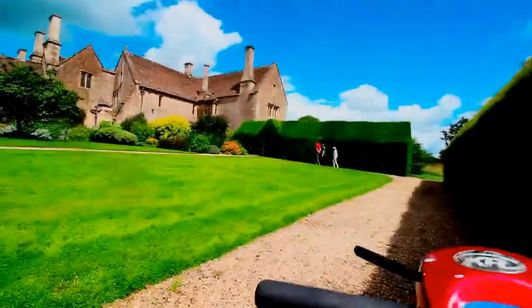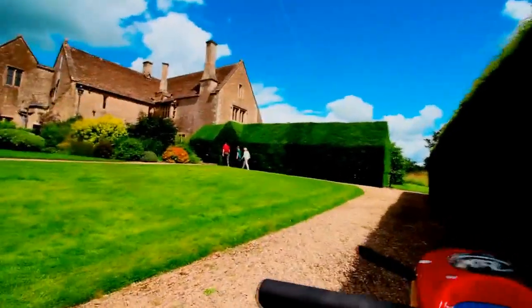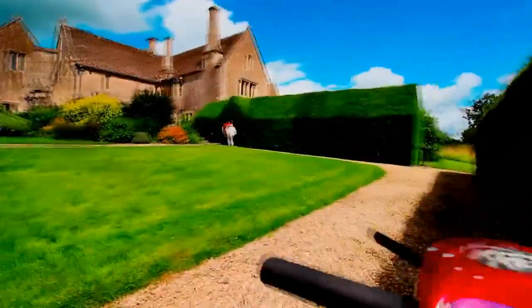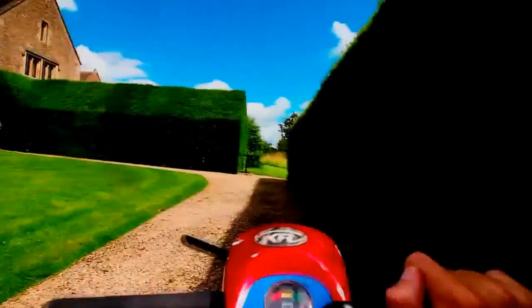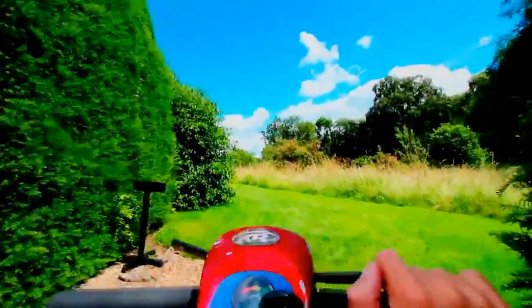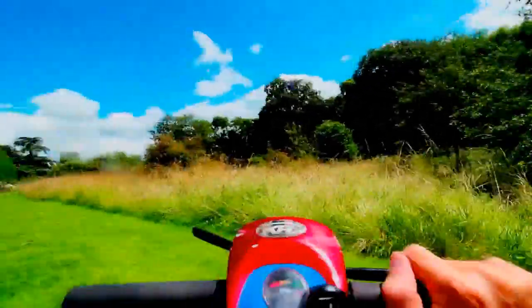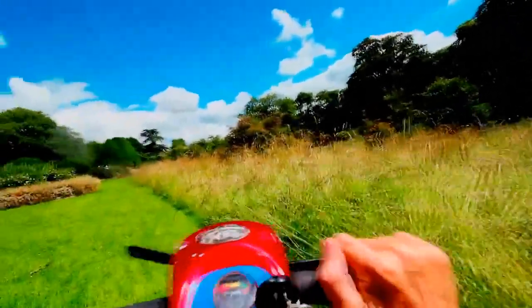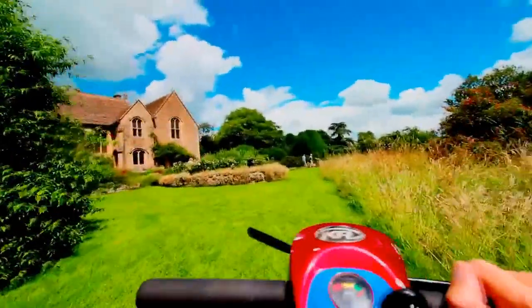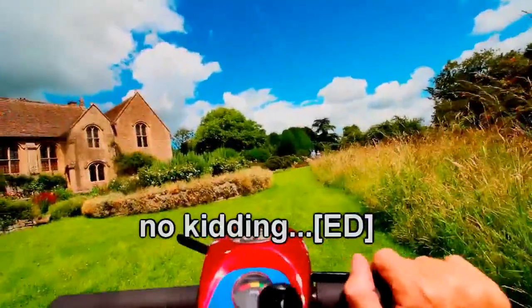Manor house. Very nice. It would be slightly easier with a wheelchair. Won't be so bumpy. We'll try the grass bit because it's easier. Obviously, going on the grass, it will run down the battery a little bit quicker. As in.